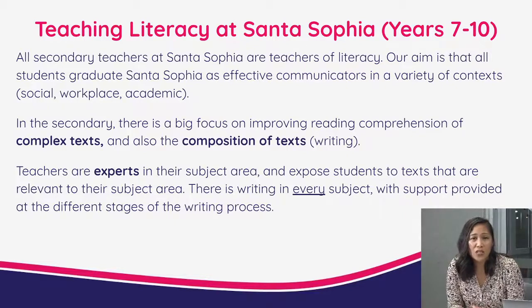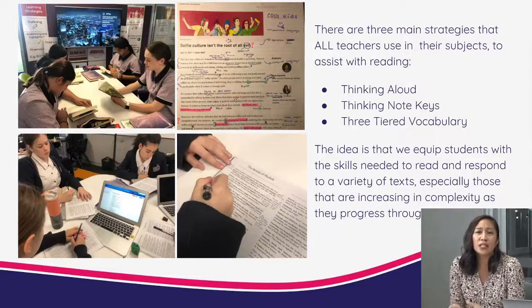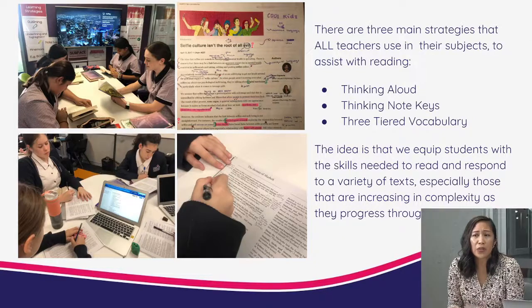There is writing in every single subject, but it is specific to the subject that it is, and there is support provided at every stage of the writing process. Our main goal really is to ensure that our students are reading a lot of different complex texts and being able to think about the different ideas that those texts present to us and be able to write about them. In the next slide, you'll see that there are 3 main strategies that our secondary teachers often use.